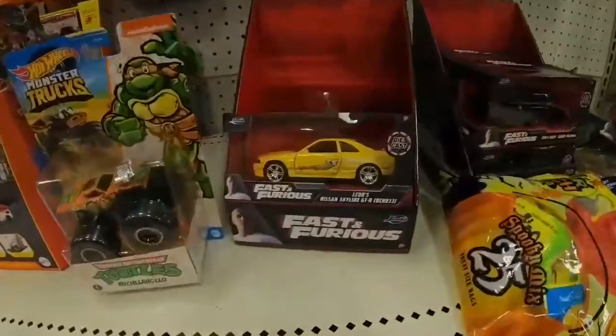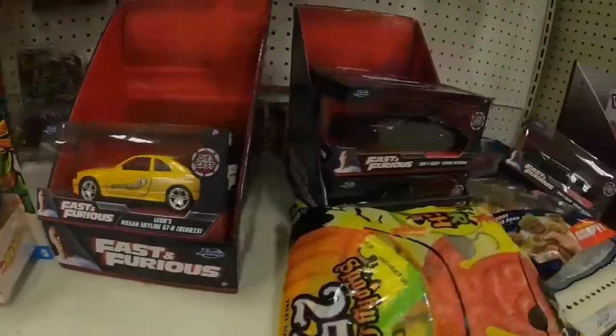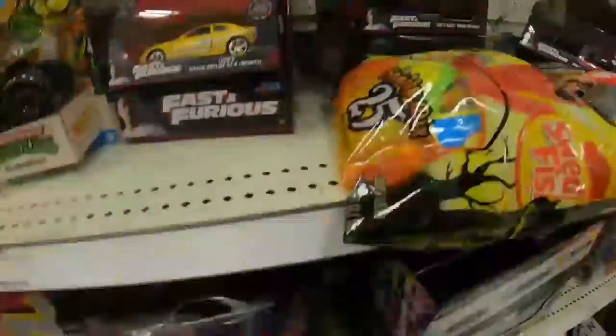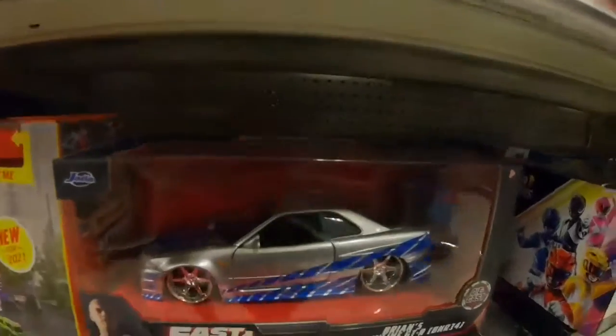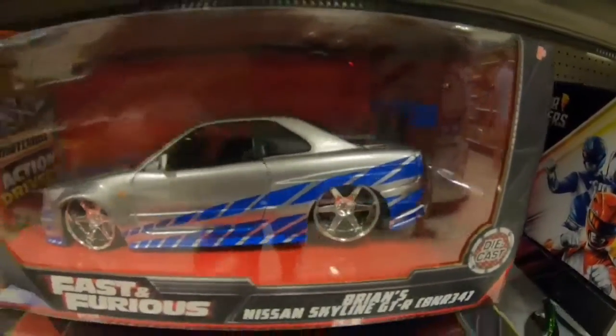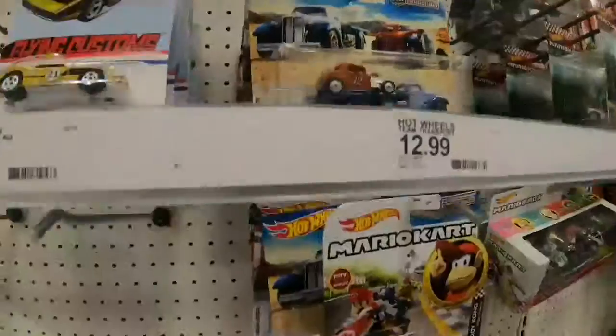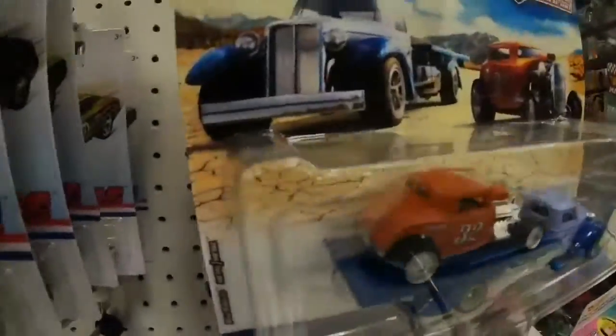None that really caught my eye. They have a little Fast and Furious. Tons of wheels. They have the bigger ones. Look at the R34, guys. It's really nice. I almost want to get it. Charger. Transports. A couple. Still have the red BMW.